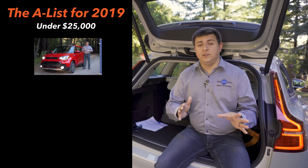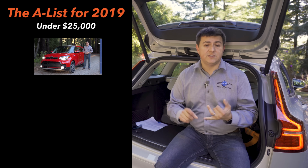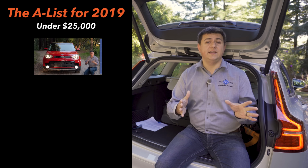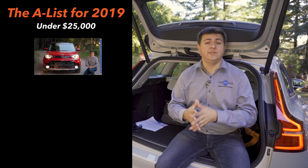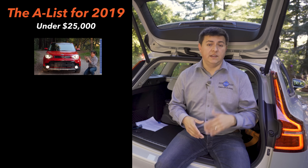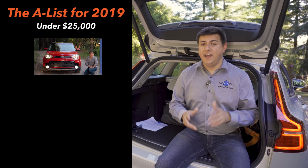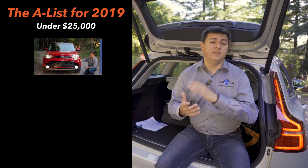We have 3 different vehicles in most of these categories, and the first up for this category is the Kia Soul. It starts at $16,200. It's very inexpensive, very practical, has excellent reliability and excellent safety numbers. And that's why I actually own a Soul EV. Now, it is a 2016 model, and we are seeing a brand new model for 2019. However, at the moment, I think the Soul is still a very good buy.